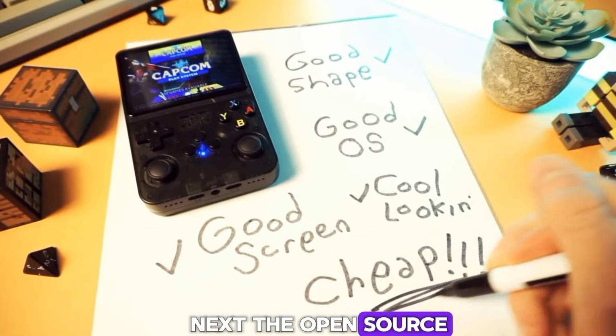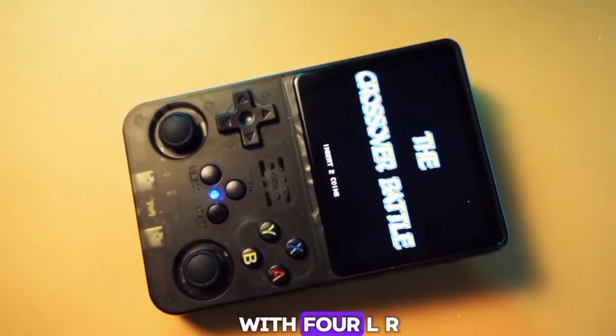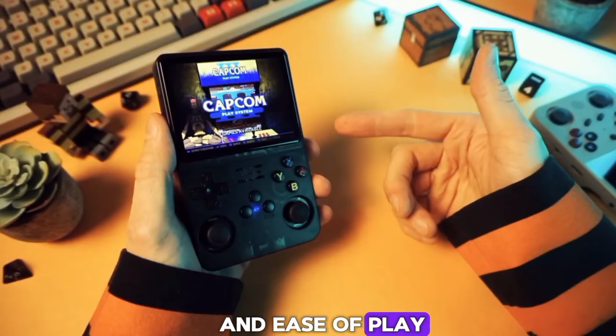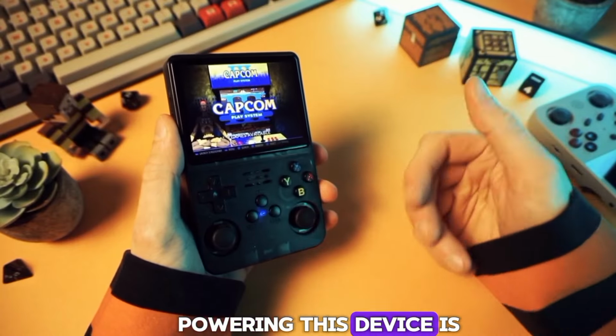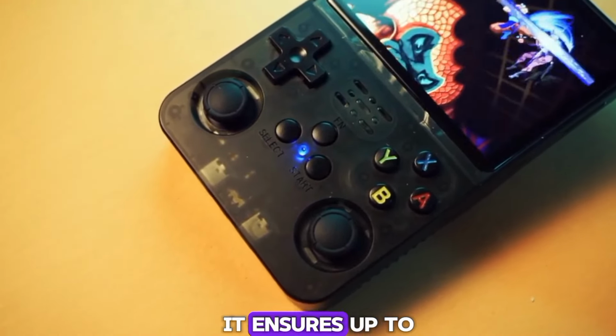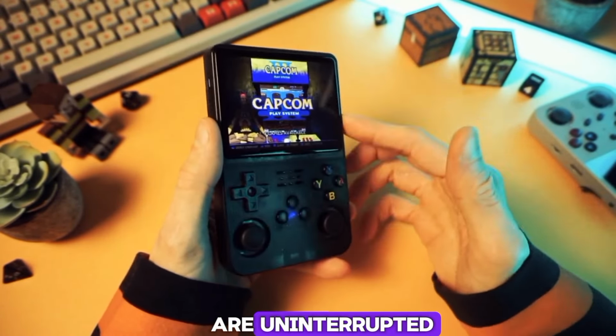Next, the open-source dual system supports dozens of emulators. With 4 LR keys on the back, it's designed for comfort and ease of play. Powering this device is a 3200 mAh battery. It ensures up to 4 hours of smooth play, so your gaming sessions are uninterrupted.